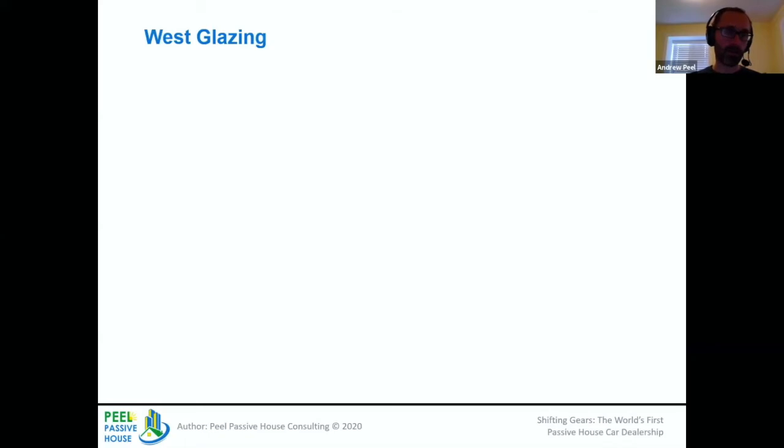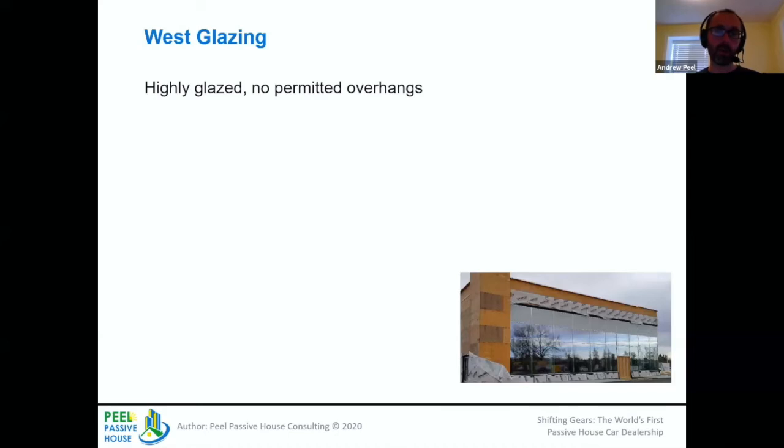Okay, so the first thing I'll talk about in terms of challenges was the west-facing showroom. Because of corporate requirements, all the showroom glazing, or the main facade, had to face west, and it had to have a lot of glazing. And there's no way around this. We couldn't put overhangs on. Well, that naturally has less of an impact in the west, although it still has some. But again, corporate guidelines meant we couldn't do that. So we really had to look at various options.